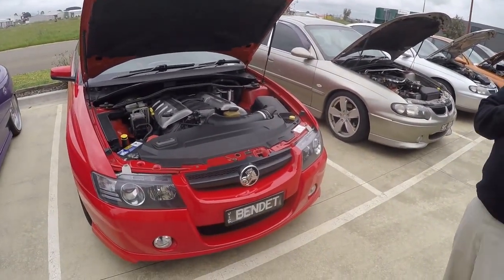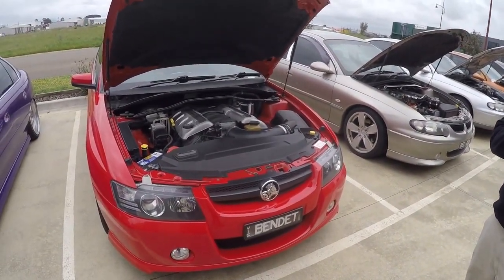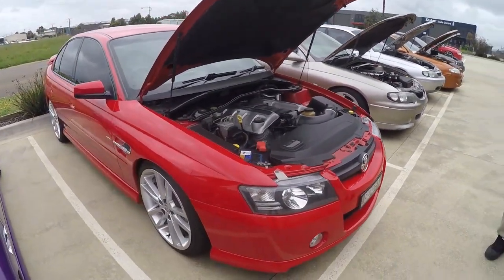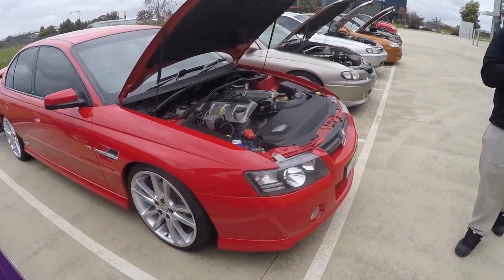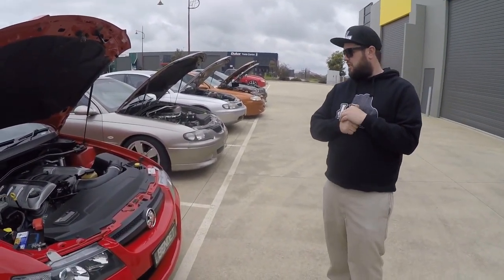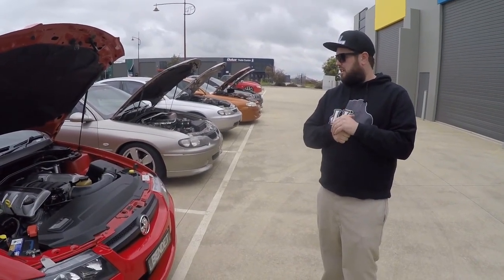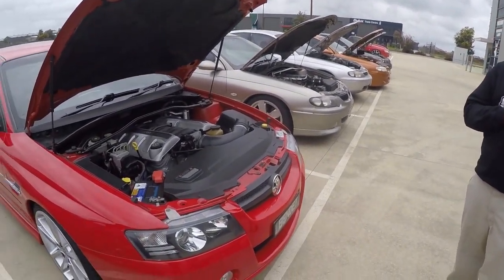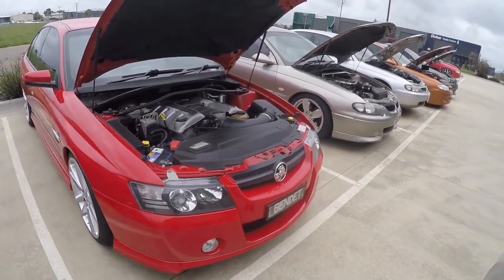Here we got Ben's VZSS. This thing is mint. Just done small cam, full gasket kit, CNC heads, heavy duty clutch. Just got a base tune in it. Hopefully hit the dyno next week. But yeah, this thing is mint. Should be good.